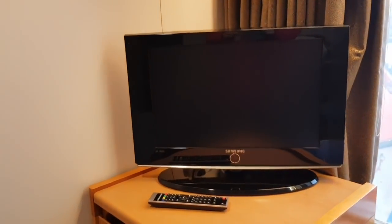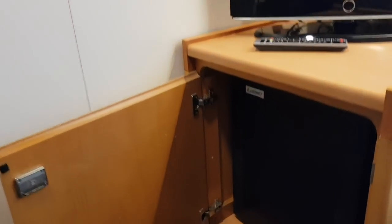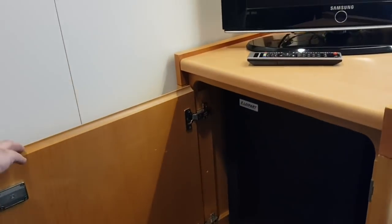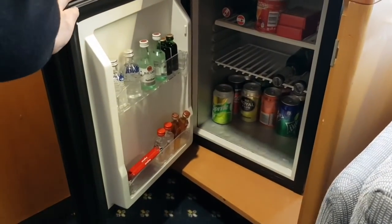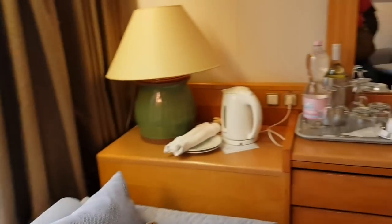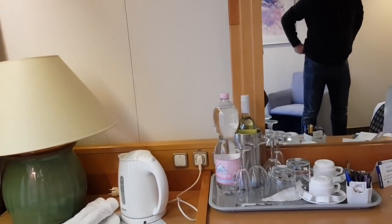Bigger telly than we... Is that a bigger telly, Paul? Not much, but you've got a fridge. Yeah, there's a fridge there. What's in it? Cold stuff. So you've got a little mini bar there. Okay, fab. And you've got tea, coffee facilities. Bottle of wine in there.